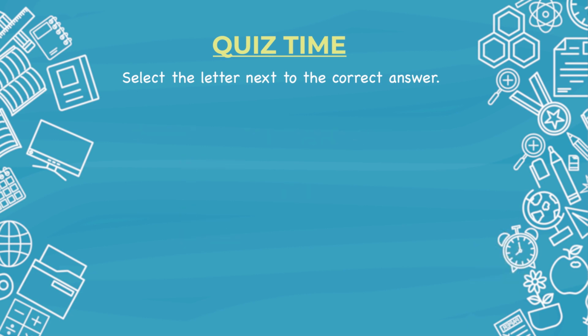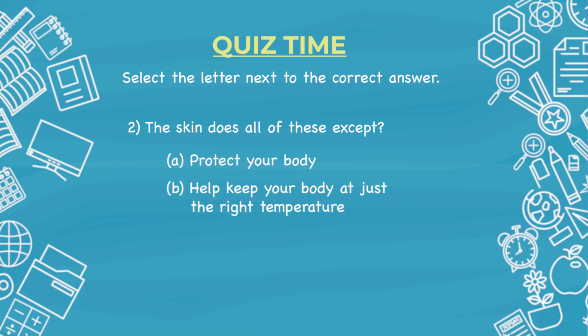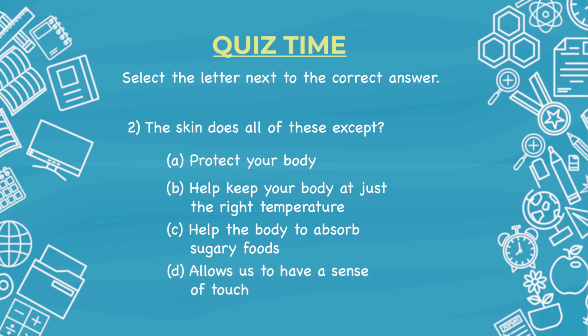The second question now. The skin does all of these except: protect your body, help keep your body at just the right temperature, help the body to absorb sugary foods, allows the body to have a sense of touch.